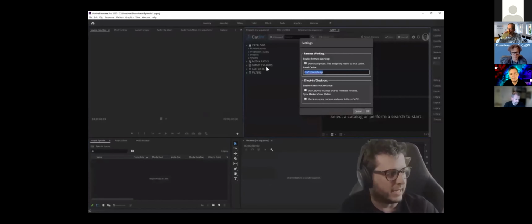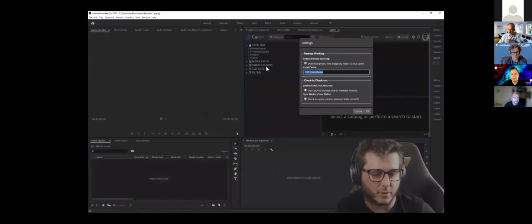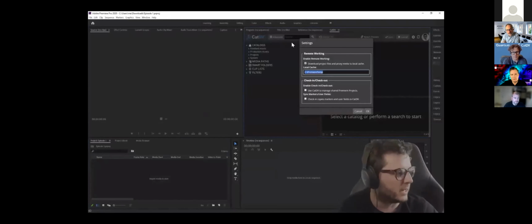So I check that, and I need to give it a path to where it's going to store those files when it downloads them. In my case, I've just put that in a temp folder on my C drive. It could be on a fast external hard drive, and it works on Mac and Windows as well.